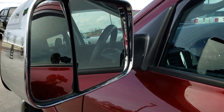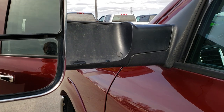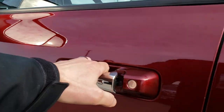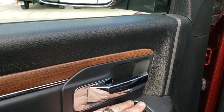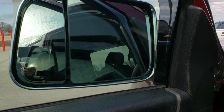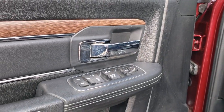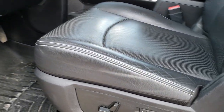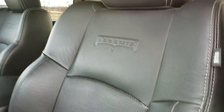Has the fold-out tow mirrors. So they go like that. They also fold in. I believe these are power fold in as well, which we can check out in just a second. Yes, they are power fold in, so you just press the button. They'll fold in like so. And out, power windows, power locks, power mirrors. Laramie package gives you the black leather interior. There are no rips, there are no tears on the seats. Memory driver seat, lumbar.